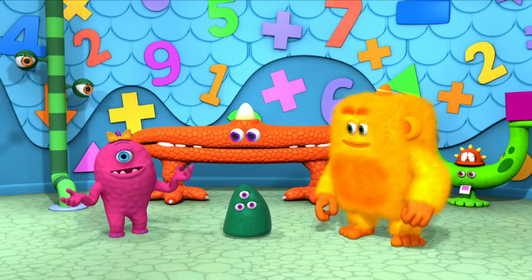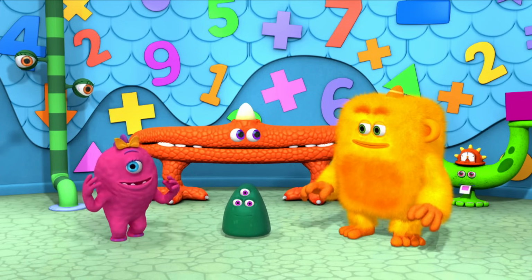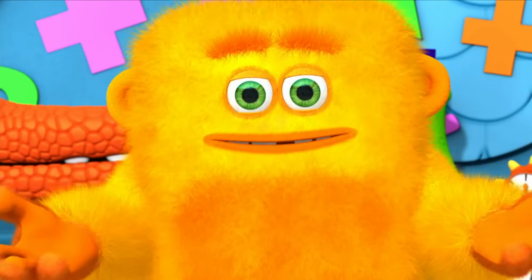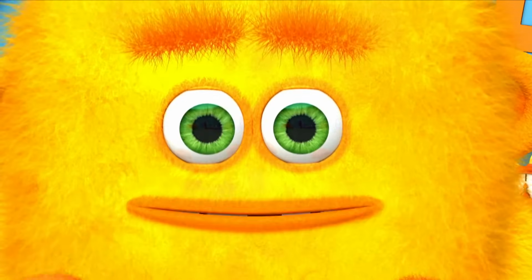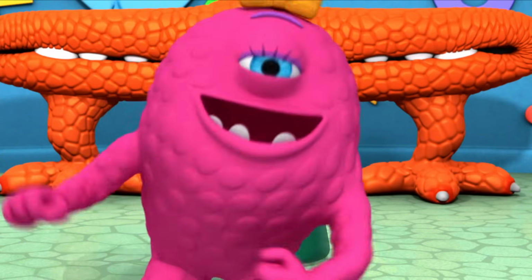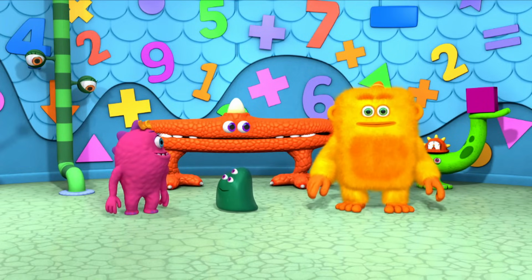We need to help Numberline Monster put his new bed together. Oh, I bet we can use some Monster Math to do that. Yeah, Monster Math can do anything. Because Monster Math is everywhere. Hey, will you join the Monster Math Squad on the job? Join the squad! Join the squad! You will? Awesome. First, we need the secret Monster Math word that will help us get the job done.